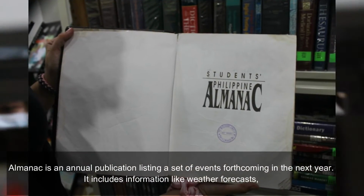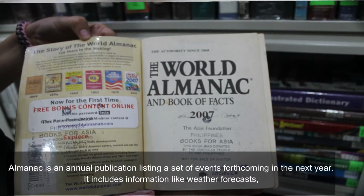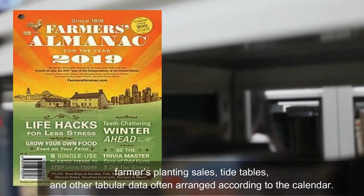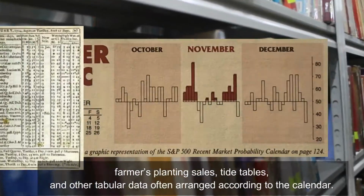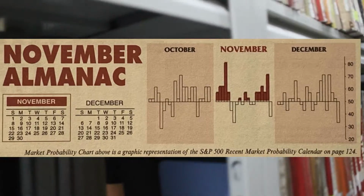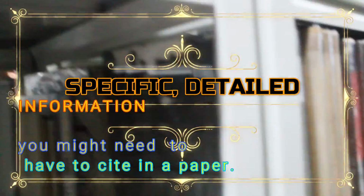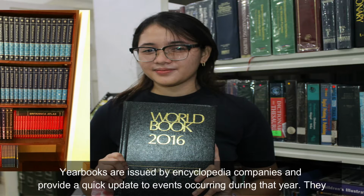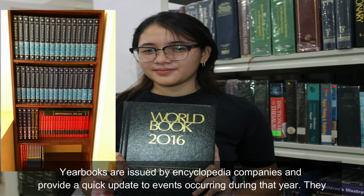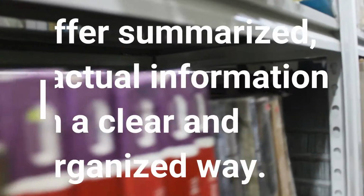An almanac is an annual publication listing a set of events forthcoming in the next year. It includes information like weather forecasts, farmers' planting sales, tide tables, and other tabular data often arranged according to the calendar. These sources contain specific, detailed information you might need to cite in a paper. While yearbooks are issued by encyclopedia companies and provide a quick update to events occurring during that year. They offer summarized, factual information in a clear and organized way.